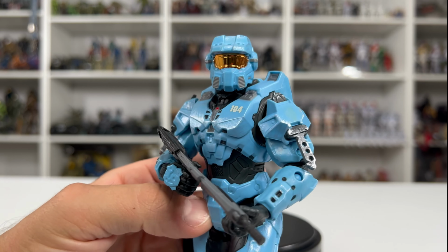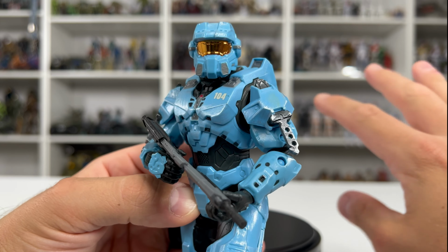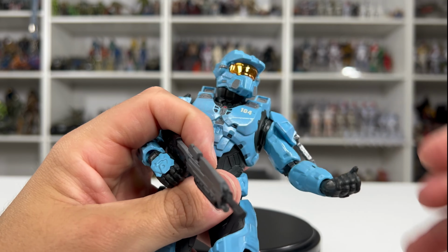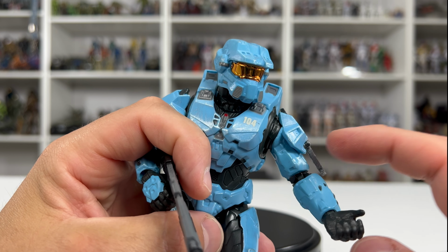So I just think the biggest area is going to be because he has such a wide shoulder piece here, it's just going to conflict with the rotation. I mean, there is a shoulder swivel up here, but it's limited because of how big this piece is. So I think a bicep swivel would do really well here.